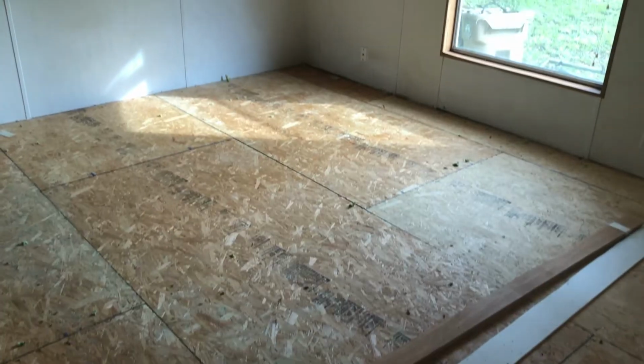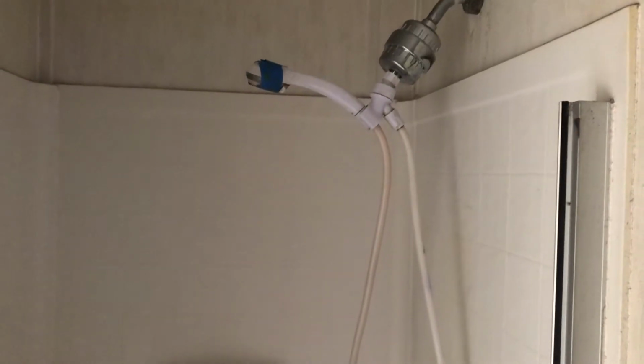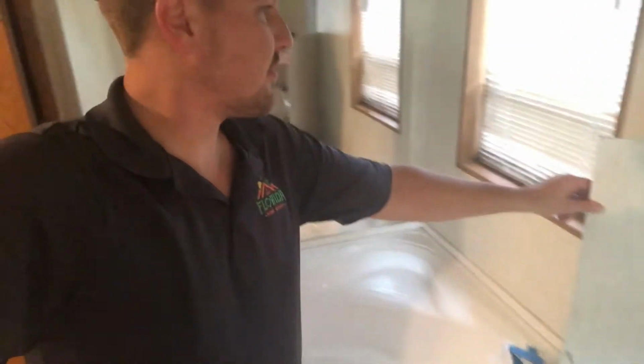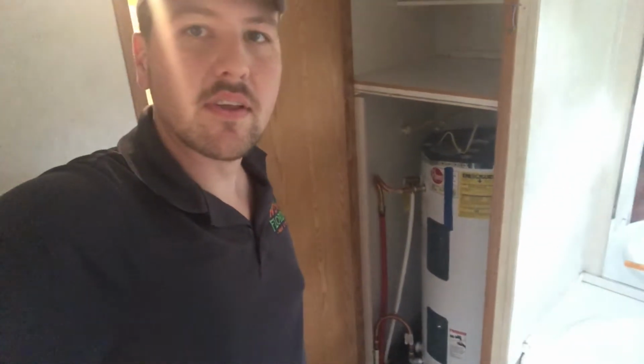So this is the master bedroom here, another walk-in closet, which is kind of nice. And then we've got the master bathroom here. It has a shower and a separate garden tub here. And then this piece of drywall here is actually the cover for the water heater, which is in the closet. One of the worst things about mobile homes is how they put the water heaters in the wall and then screw drywall over it. So, and then now we're back out into the kitchen.